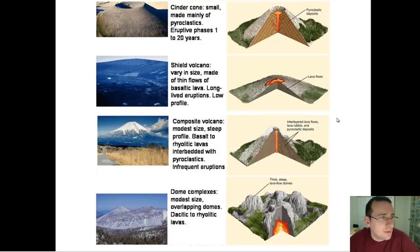The cinder cones are basically made mainly of pyroclastic materials, and they erupt between every 1 and 20 years, depending on how active that spot is. They tend to happen in the middle of continents because it's going to be pyroclastic and pyroclastic only. So they happen in the middle of continents because of continental hotspots.